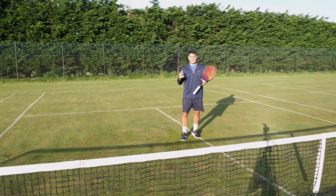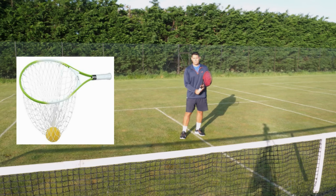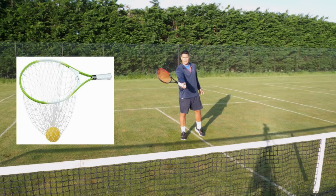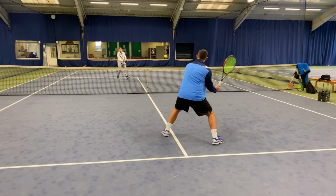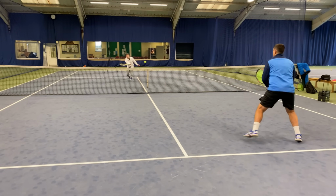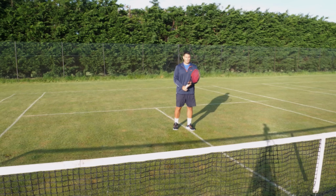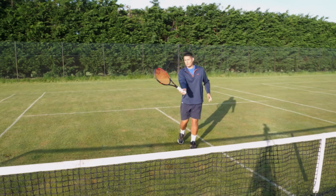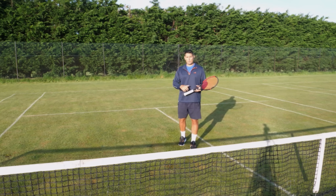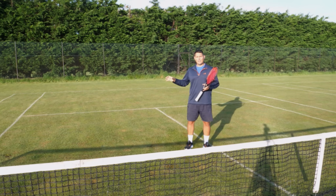And a good way to visualize this is to imagine that instead of strings, we have a net on our racket. And the first step would be putting my racket towards that point of contact so that the ball could go into the net. If I take a swing and then try to catch the ball on the racket, it's not going to work as well. So by having this idea that I'm going from the split step position right to the point of contact to catch the ball on the racket, this will reduce the swing, which creates time. And time is the most valuable commodity on the tennis court.